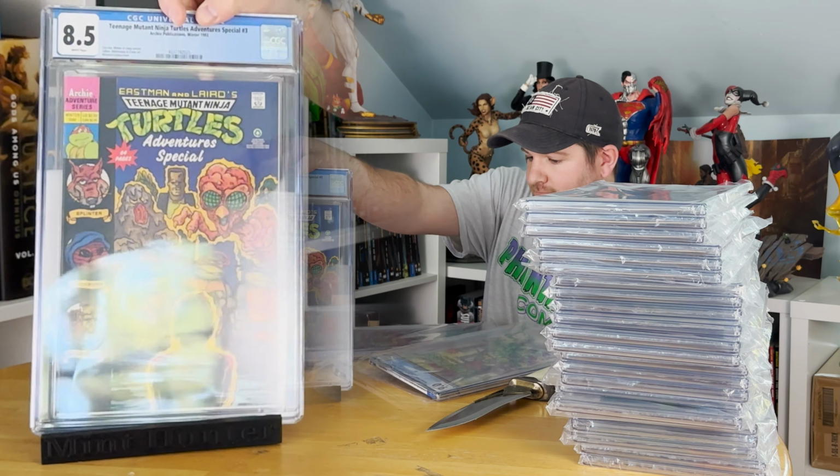What grade can we get? This is issue number 1. This book exists out there. You can actually find this. Oh, nice. What a way to end it. Joe, I hope you are happy with this, my man. What's it say on that? 3 different editions exist. 1 direct, 1 newsstand, and 1 Salute to Victor cover. 9.8 white pages for your number 1, buddy. Very nice. I hope you are happy with that.